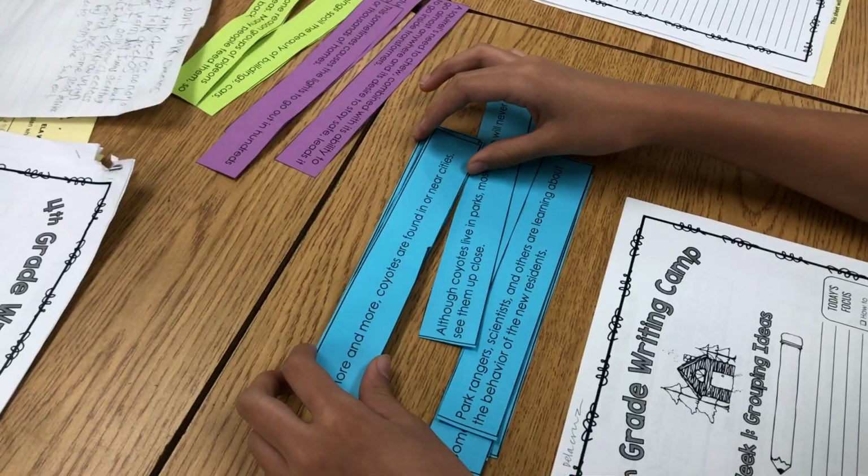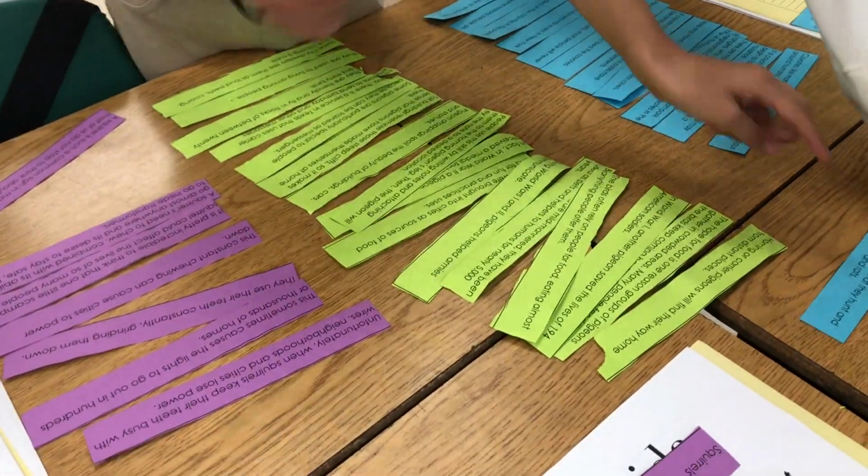As you saw in the agenda, it is an evidence sorting activity, which is what I talked to you about earlier this week. So every team received a set of colored papers based on the sources. And then I had the students cut the sentence strips apart so that they can work in teams and organize the evidence the best way that they felt, like putting ideas together.